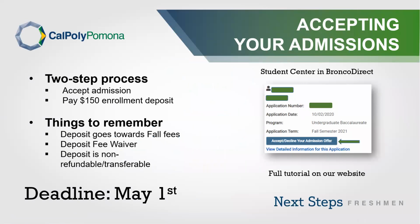The first thing we will discuss is accepting your admissions. The deadline to accept your admissions and pay your enrollment deposit is May 1st, but we encourage everyone to do so as early as possible. Accepting your admissions is a two-step process. You must first accept your offer and then pay the $150 enrollment deposit if you do not qualify for the fee waiver. It is imperative that both steps are completed to ensure that you have successfully accepted your admissions offer.